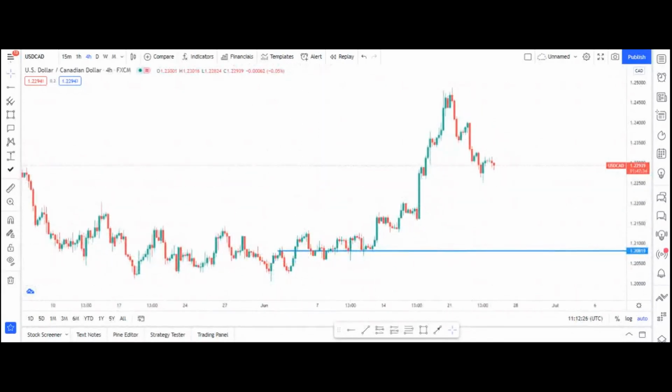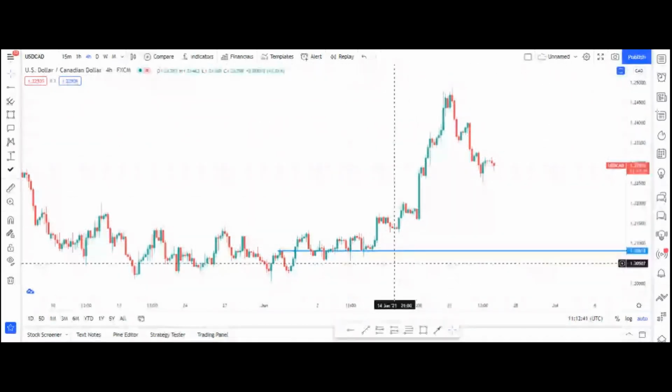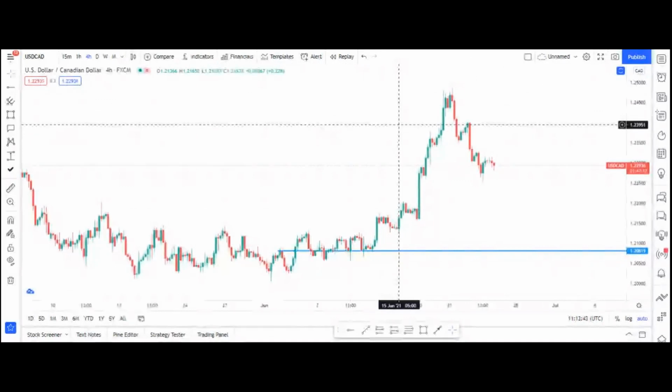Okay. And look at it. Double bottom here. Look at what happened. Broke, retest. See the way it flew. These things work every single time they work. Just for you to be able to see them in price and understand them.